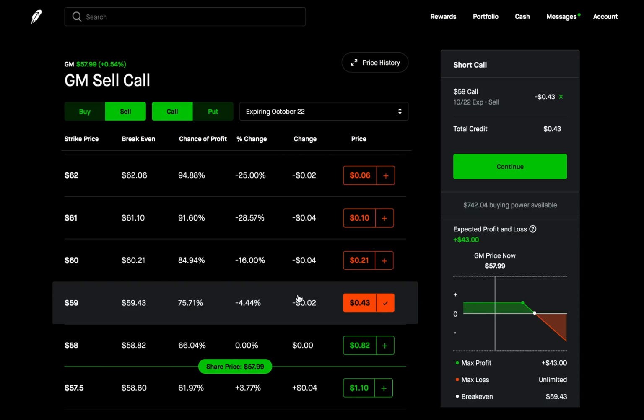But again, the biggest problem with this is, let's say GM drops to like $50 or so, I'm going to end up losing a ton of money, right? And I'm only getting $43 here for selling this. So let's take a look at what that would look like very quickly.